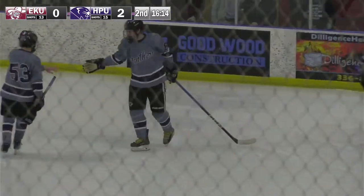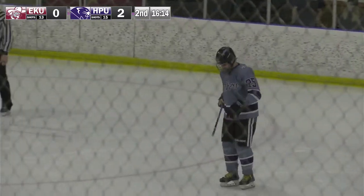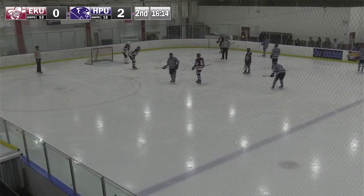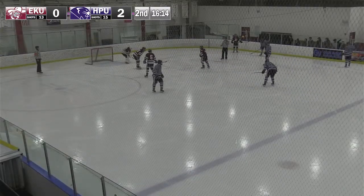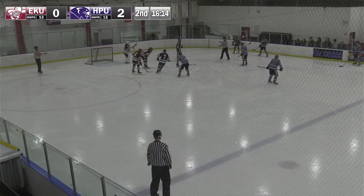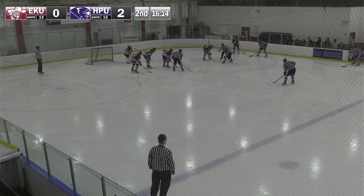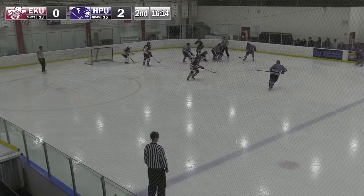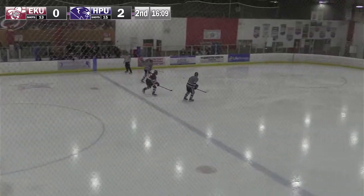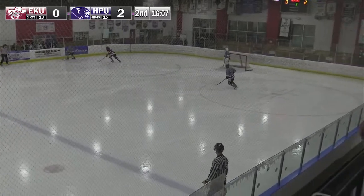Both Cisna and DiFilippo tonight have really been on their game here. And I know we're talking about how great the goalie's been playing, but another great example of High Point getting that puck around, trying to dish it out to different guys. Another shot right there. On the face-off was Pyatt, and for Kentucky was Boatwright.